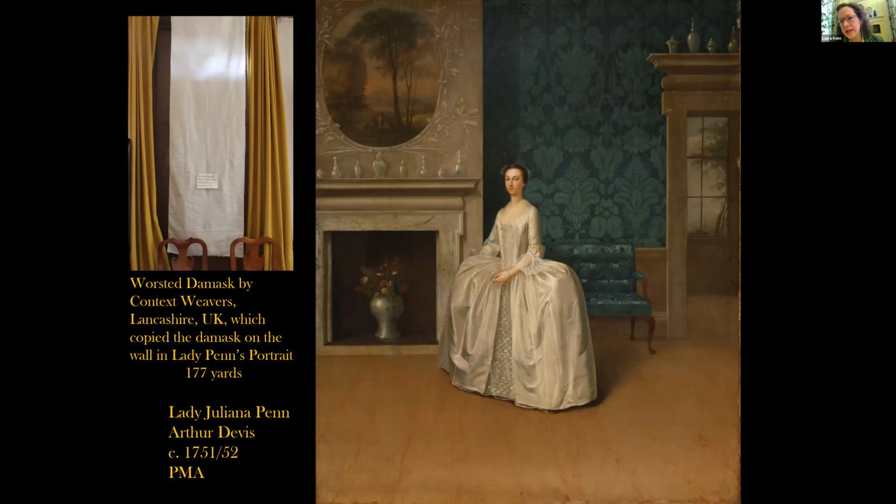And now just turning to the textiles itself, we know what a damask is, but where were we going to get it and how much did we need? And we were also very lucky in this painting of Lady Juliana Penn. So from just about the same time period as Logan's estate inventory, this is at the Philadelphia Museum of Art, and the museum had already commissioned a drawer to create a cartoon for weaving from this painting. So essentially translated the image from the painting into a textile. And that was woven with Context Weavers in Lancashire, UK. And so we commissioned 177 yards of what we call the Lady Penn damask for Stenton.